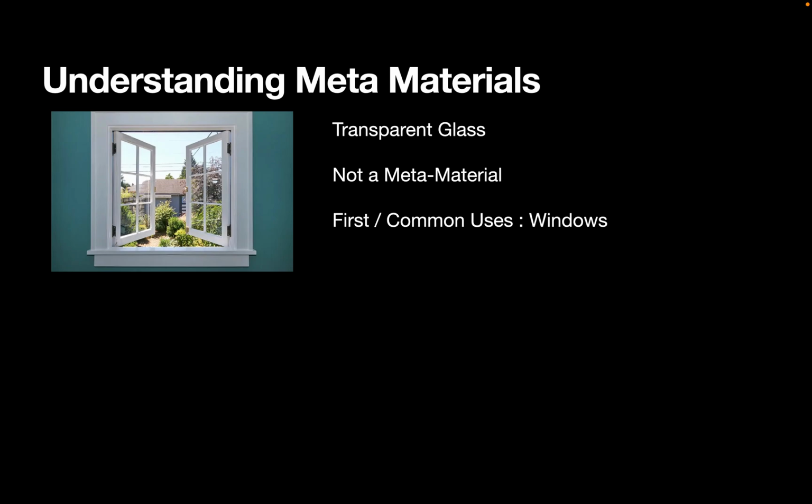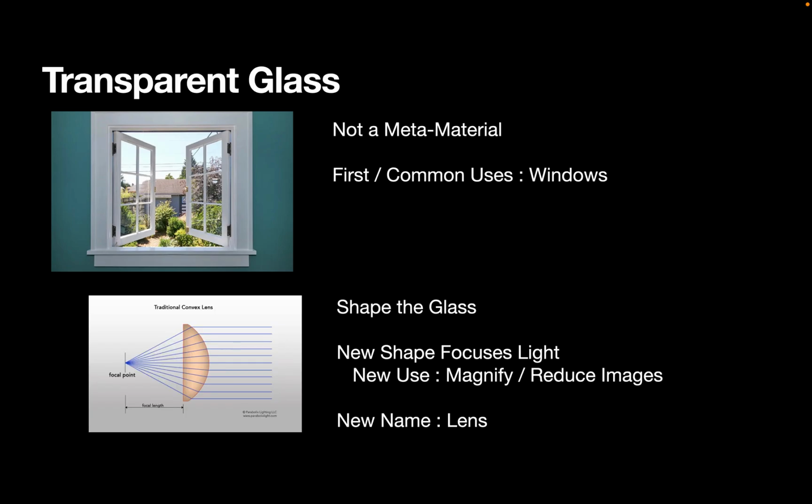Let's start off with transparent glass, right? It allows light to pass through it while blocking air and water and things like that. One of the first common uses of this was for windows, right? You could open a window, let air in, or close a window and just look outside without having cold air or hot air come in.